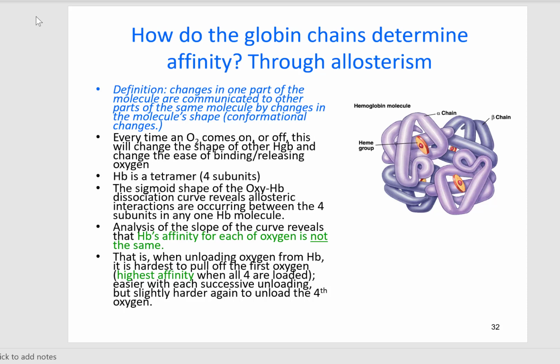On the next slide, I'm going to show you oxygen hemoglobin dissociation curves, or we say oxyhemoglobin dissociation curves. And when I show you, this graph has a sigmoid shape, an S shape. And this S-shaped curve tells us that there are allosteric interactions, allosterism, occurring between the 4 subunits in any one hemoglobin molecule. The analysis of this S-shaped curve, the slope of it, tells us that hemoglobin's affinity for each of the oxygen, whether loading or unloading, is not the same.